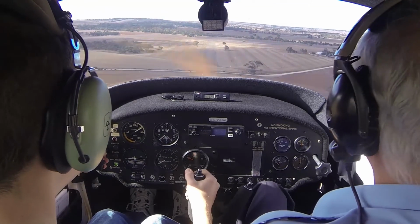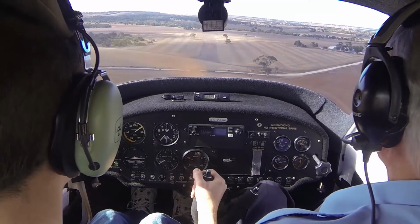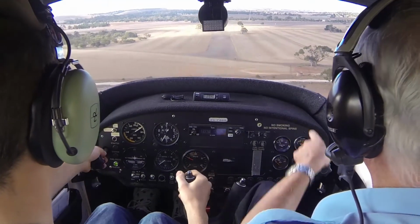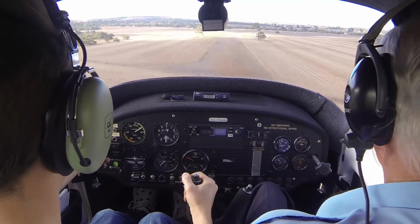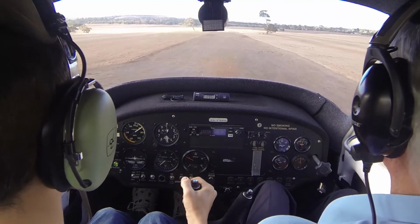Yep. Full flap, that's good. Hold that airspeed, that's good. Very nice, there's just a little fence here, that's okay. See that one? Very nice. Keep coming down. There we are, beautiful.